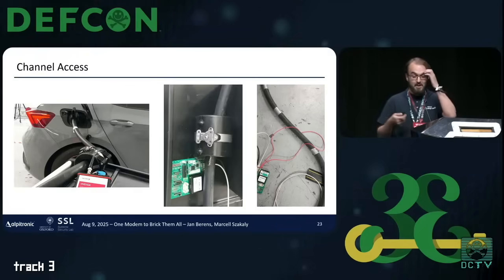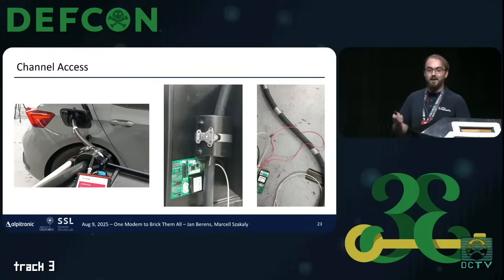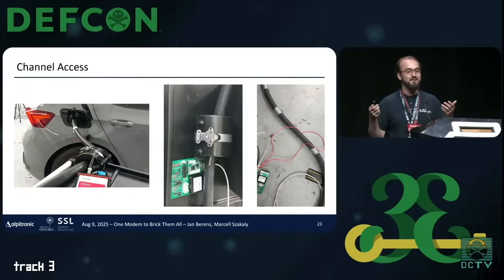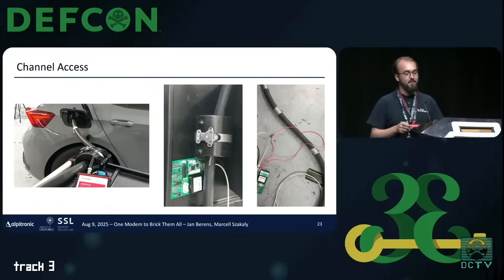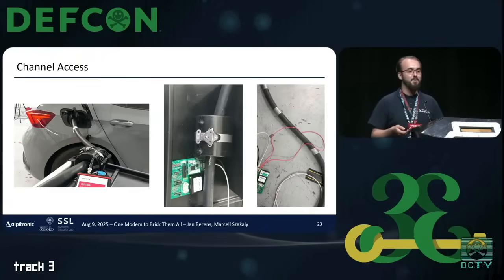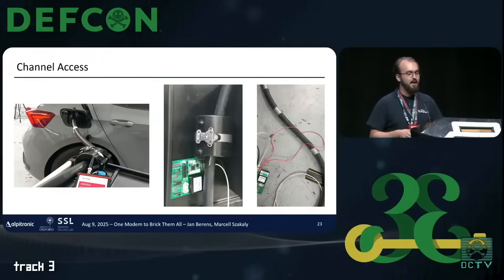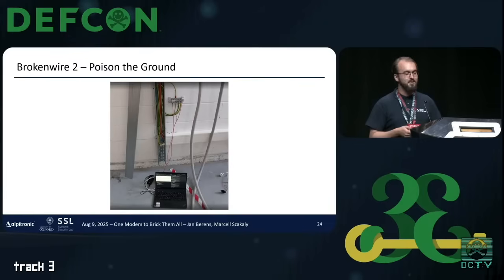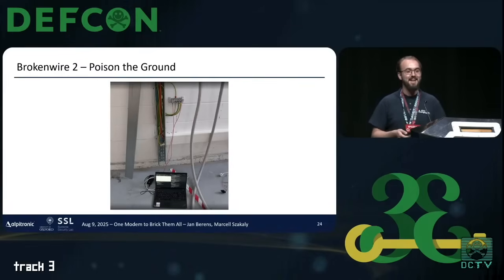Then we tried to replicate the BrokenWire attack in our lab, but the issue was that above our lab there's a 5G antenna with all kinds of other antennas, so there was too much interference, so we couldn't legally test the BrokenWire attack. We got it running, somewhat working, but we had a side effect and couldn't really pinpoint it. So one of our interns had the weird idea to hook the modem to the ground terminal of the building and see if it works. And it does.